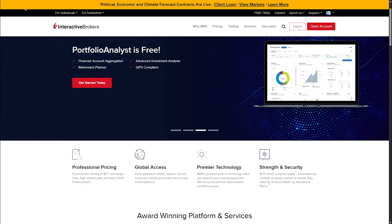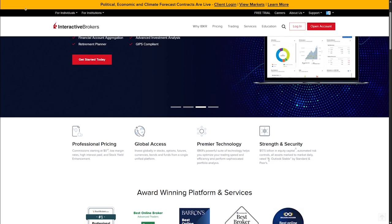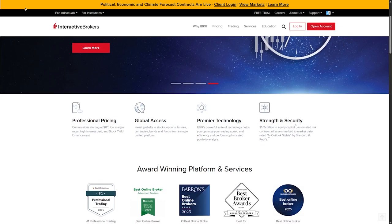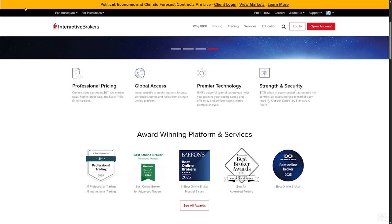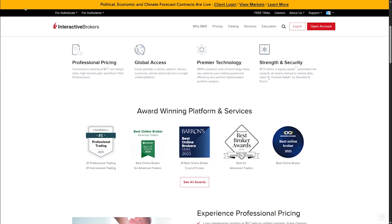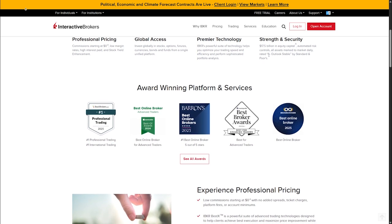Now, let's talk about Interactive Brokers. It's also called IBKR. This platform is made for people who want access to global markets, advanced tools, and tight spreads. Here's why active and international traders love it. It has access to over 150 global markets. That includes stocks, ETFs, options, futures, forex, bonds, and even crypto-related products.